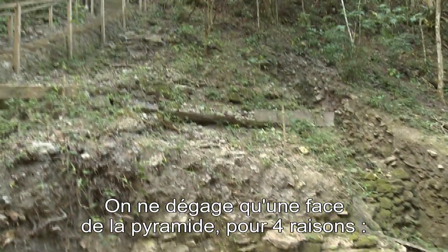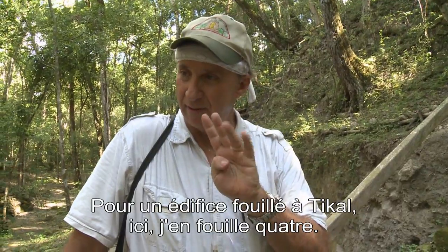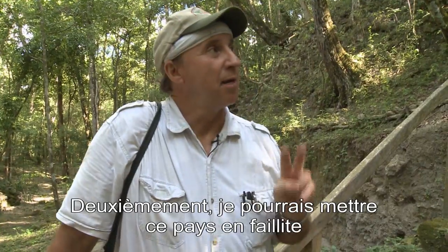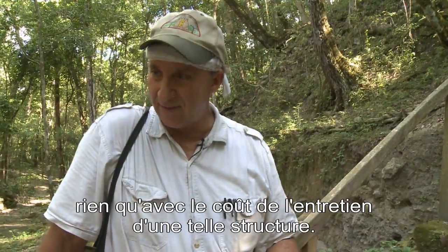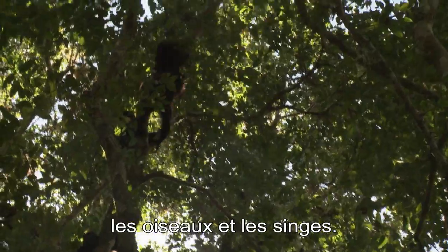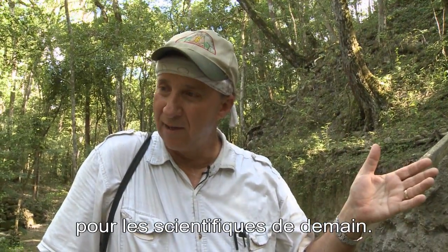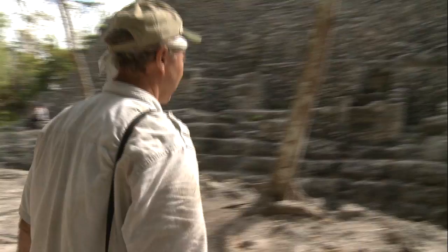We only excavate one side of the building. We do that for 4 reasons. Number 1, it's cheaper. For one building at Tikal, I can do 4 buildings here, because they excavated all 4 sides of the pyramids. I only do 1. Number 2, I can bankrupt the country just in the maintenance of this architecture. Number 3, I leave trees for the animals, and the birds and the monkeys. And number 4, I leave something for the scholar 200 years from now that has a superior technology and can get much more information than what I can get.